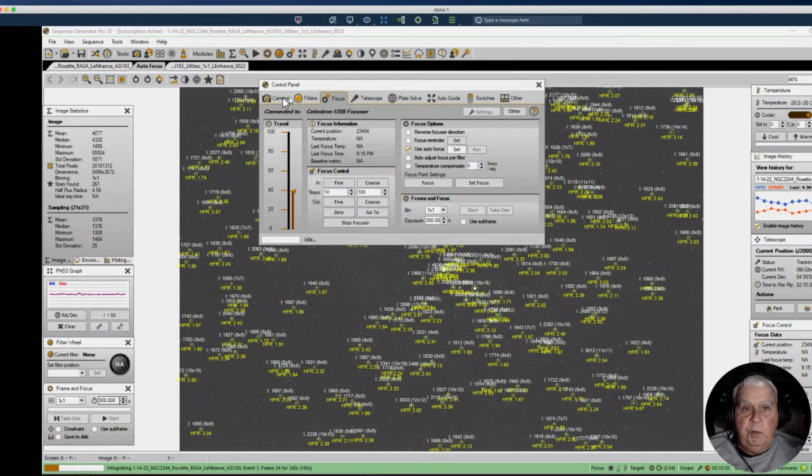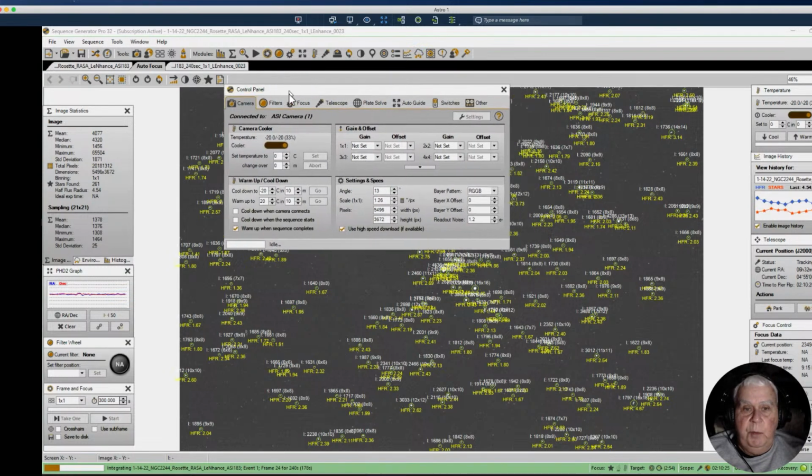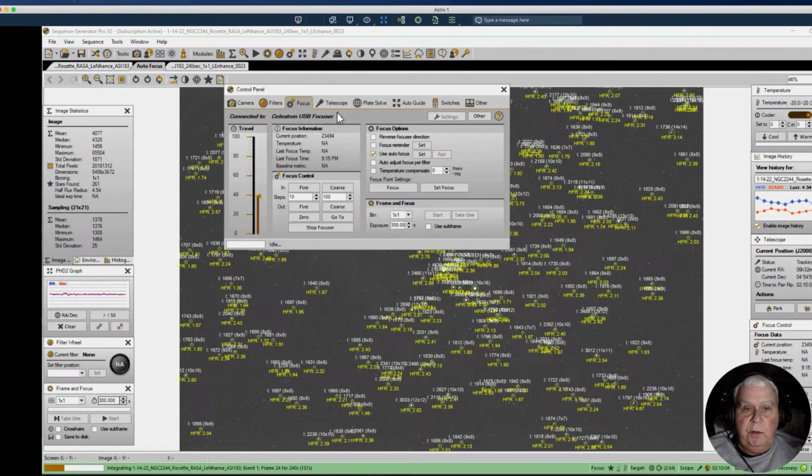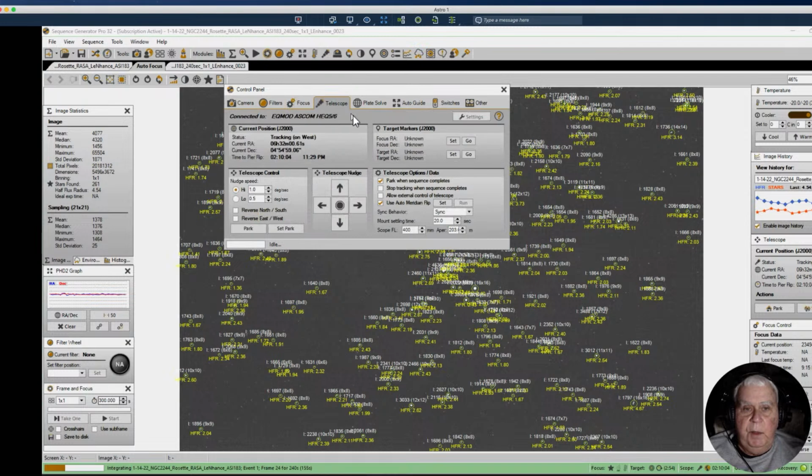So this is where you program Sequence Generator Pro. You enter your camera information, pixel width, pixel height, scale, and how cold you want to cool the sensor. Then if you have filters, you name your filters, and you set your focus parameters and your telescope.